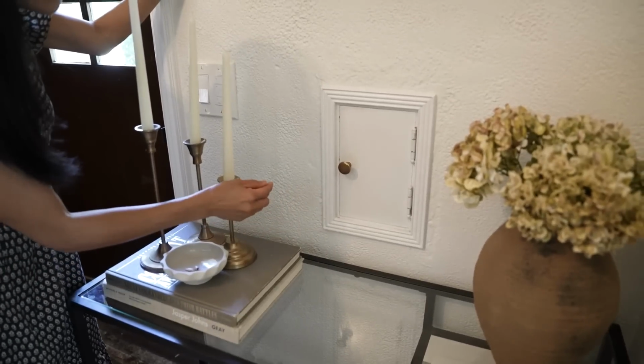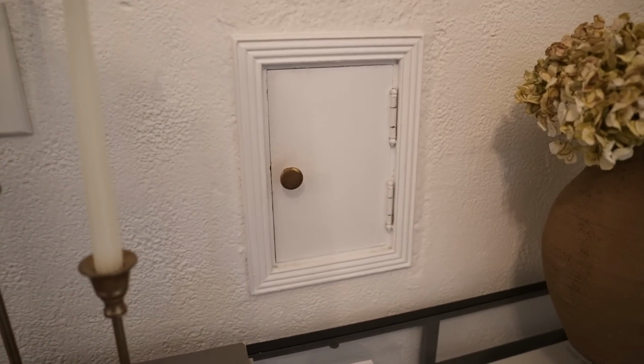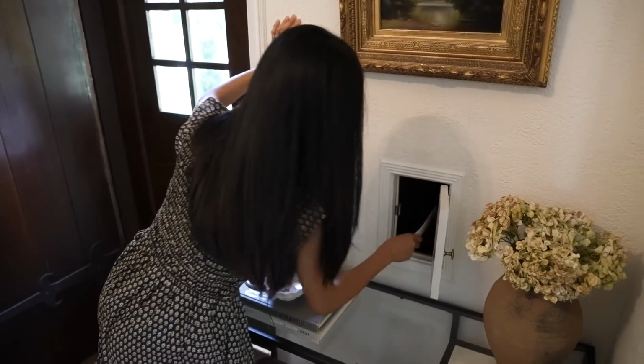So a question I get asked a lot on my Instagram is, what is this little door here? And it is our mailbox. Speaking of, I just got some mail. All right, let's head over to the dining room.